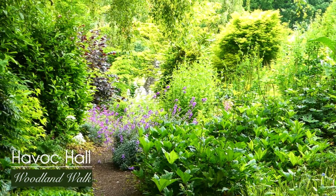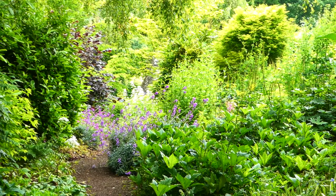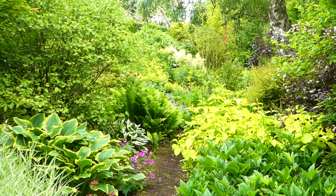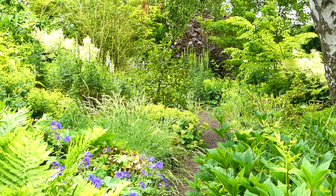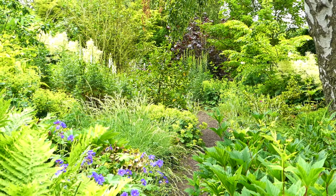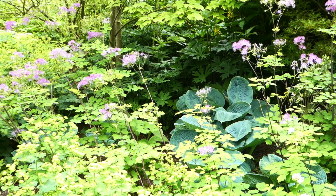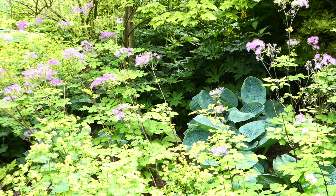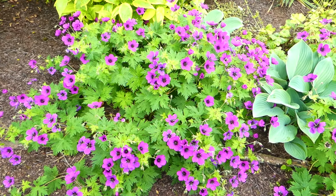The woodland walk, Maggie, my wife's favourite part of the garden, and probably one of my favourite parts too. There are lots of self-seeded plants in this area, with Ligularia, the rocket, being a particularly prolific one, along with the Phlomis russeliana. Another prolific self-seeder is Alchemilla mollis, and here we see it in amongst some Thalictrum Black Stockings with Hosta Big Blue. And one of my favourite plants is the Geranium Dragon Heart.